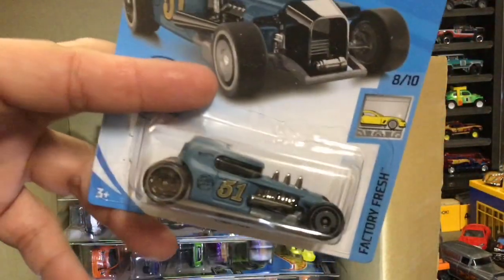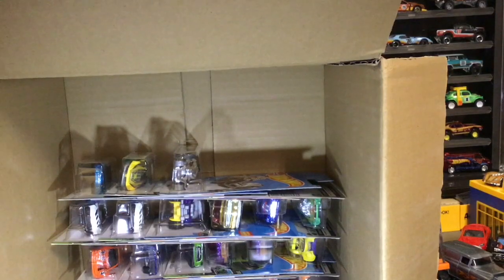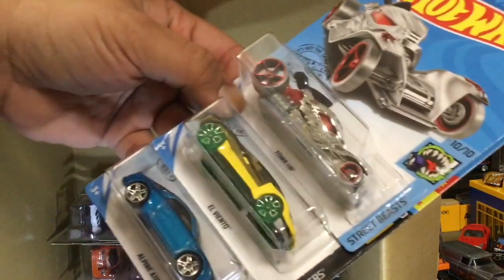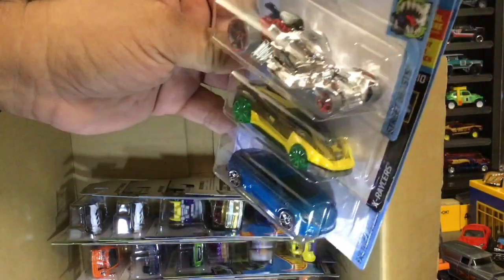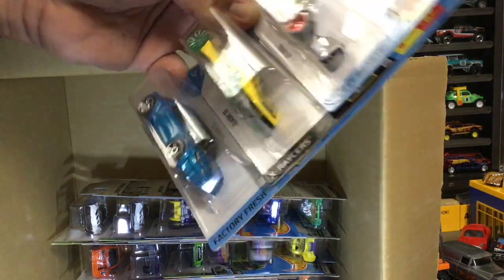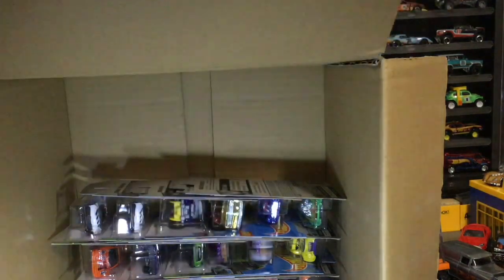You know what? Matchbox came out with something similar. Let's do a comparison. No, pass. Oh, pass. Are you rotted out? Okay, here we go. Another Alpine. Alpine, and what is that one? El Viento. Oh, Tune Up. This is new. What is that? Tune Up is... look at the head of somebody. Is it Kylo Ren?